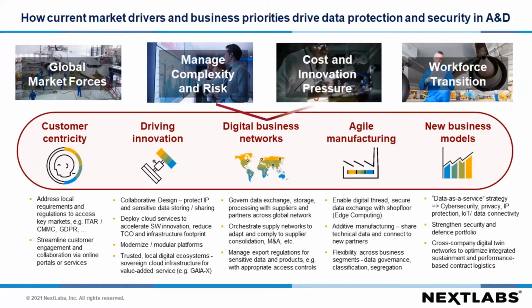Also, knowledge management and talent development will have to be digitized more to enable the next generation workforce in aerospace and defense. So in this environment now, we see A&D companies basically focusing their investments across 5 major business priorities. And for each one of them, companies need to consider implications on data protection and security. And here are just a few examples for that.